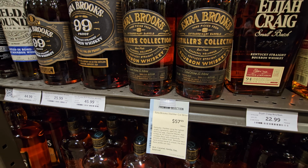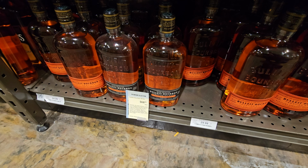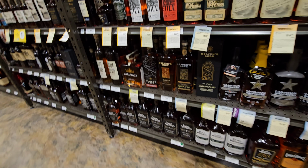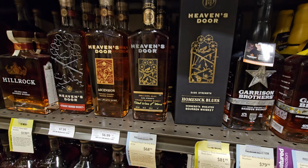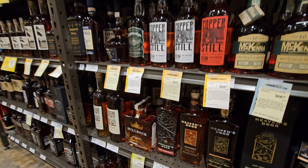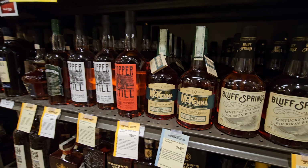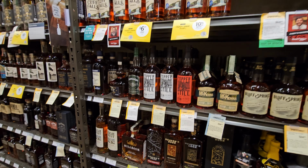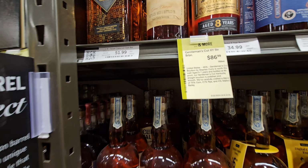The Elijah Craig Distillers Collection, or Ezra Brooks Distillers Collection. I'm interested in that one because their single barrels are great. And speaking of single barrels, you saw the Bullet Single Barrel. I don't know when that became $68, but that seems a little ridiculous. Got the Heaven's Door stuff, some McKenna. That Heaven's Door Homesick Blues is a total bust, by the way. If you haven't had that, it's not great.